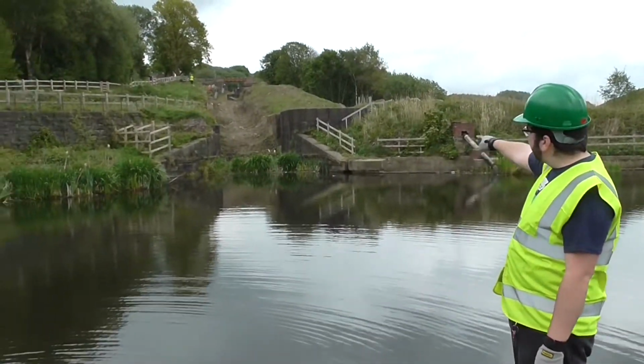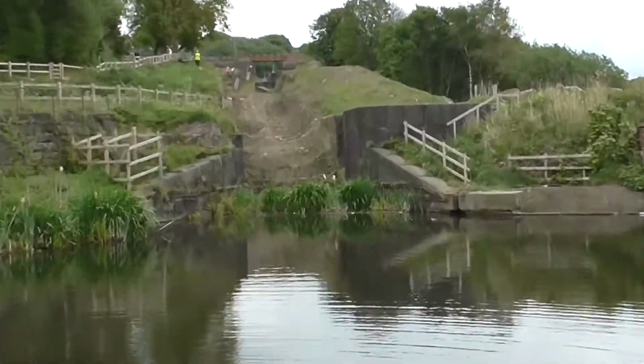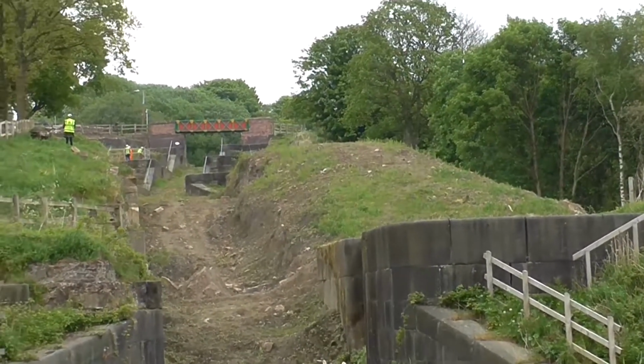They're all dug out, and you can see where they went. You can actually see the MacLeod bridge now, nice and clearly. And when you stand on the MacLeod bridge, you can see the water at the bottom.